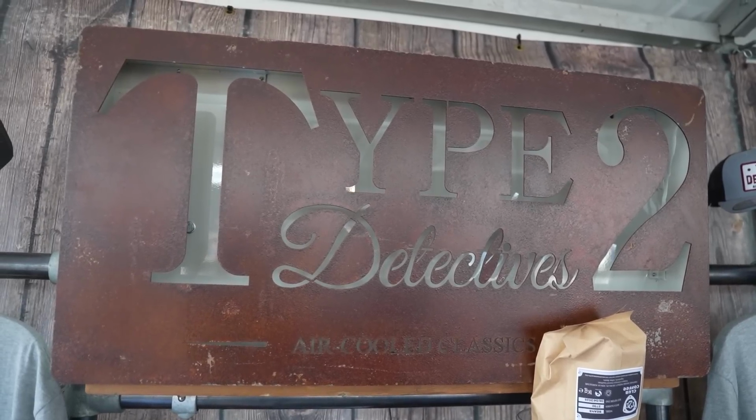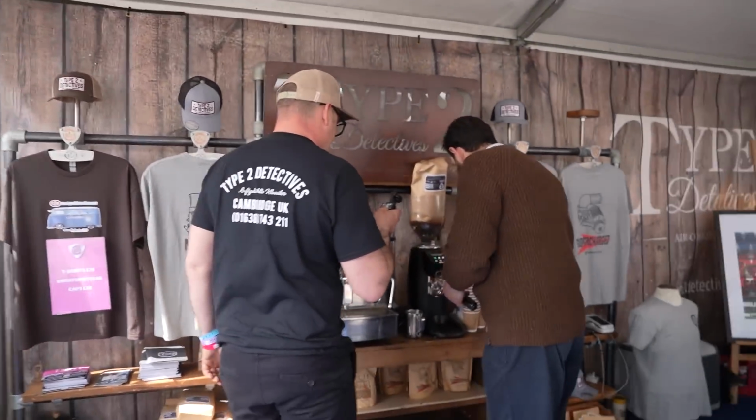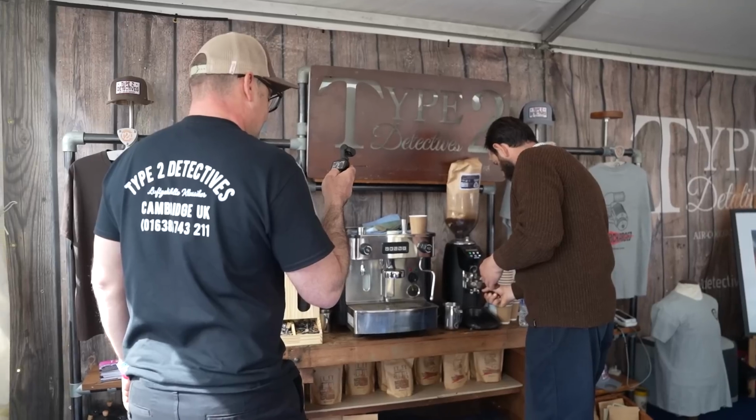I couldn't come to the members meeting without coming to see a good friend, Paul Medhurst, the Type 2 Detectives. They've got this lovely little stand here, and they are selling coffee, as if I need any excuse to come and have a free coffee. This is a bit of a DIY situation here, so I'm about to have a lesson in how to make a decent coffee.